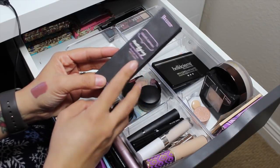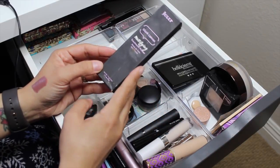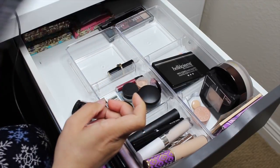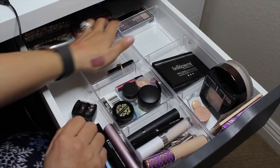So it's time. I need to get rid of it. I loved it. I definitely got my money's worth of it. I used the crap out of it, so it's time to move it out.